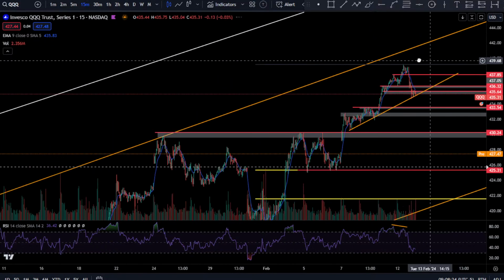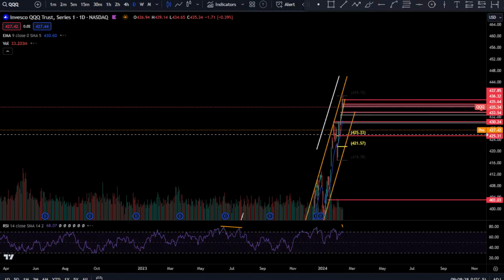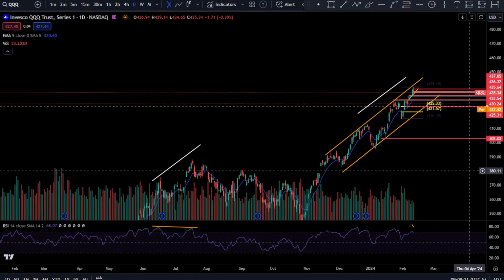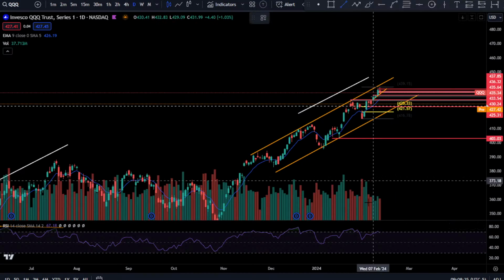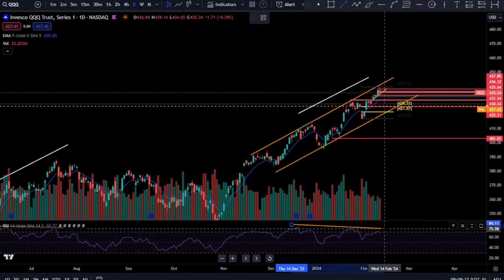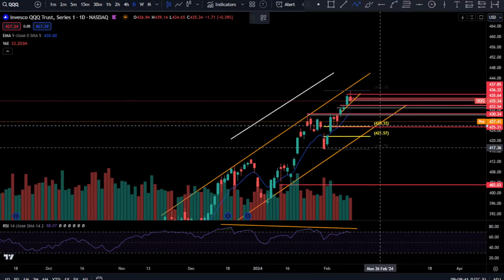Or the pullback. I don't want to call it a sell because people are going to be like, you're looking for something larger. I am eventually looking for something larger because we do have this daily bearish divergence, but as you guys have seen, every dip has been eaten for quite some time now. So we're going to have to really see some bearish structure get put in here on the daily time frame, which I'm just going to put it out there.